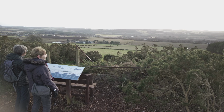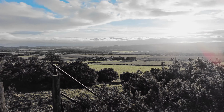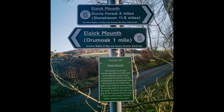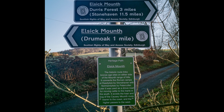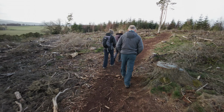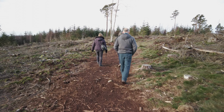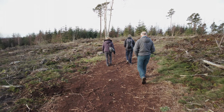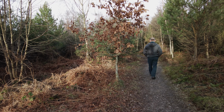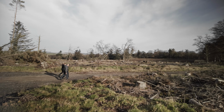It's believed that Drum Castle would have been built on this elevated position to monitor the comings and goings on the Elsick Mounth, an ancient trackway over the Grampians from the south. This track crosses the River Dee at a ford nearby. On returning to the estate road, it's a short walk back to the castle.